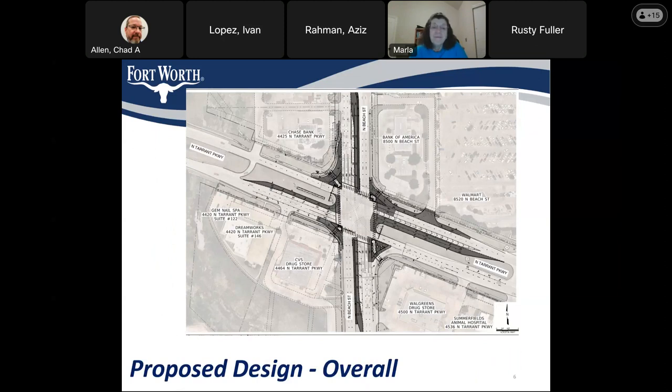So I went and looked at that in Google Maps just now at Riverside and North Tarrant instead of the chevrons. It looks like we have installed a raised landscape median to provide the separation between the turn lanes and the through lanes. So Aziz, is there a reason other than budgetary reasons why sometimes we have a median in that area compared to just chevron striping?